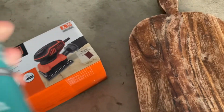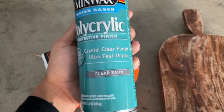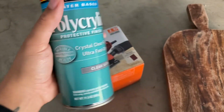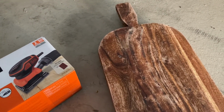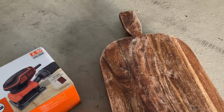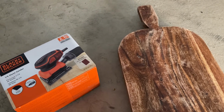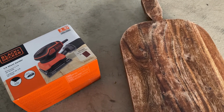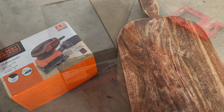And then he also told me that I would need to finish it off with this polycrylic, and this is in clear satin. So I'm trying to achieve a bleached wood look, a very lighter color, and this is going to be displayed in the kitchen. I'm so excited. I cannot wait to see how it turns out and how it's going to look styled. So let's go ahead and get started.